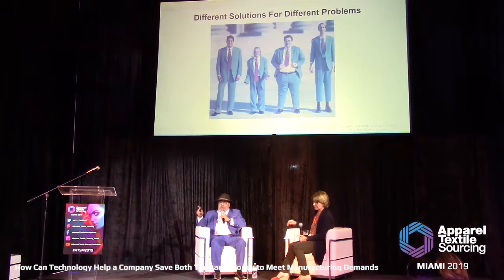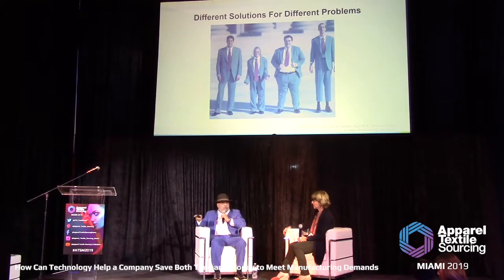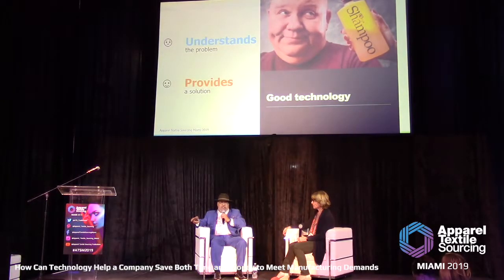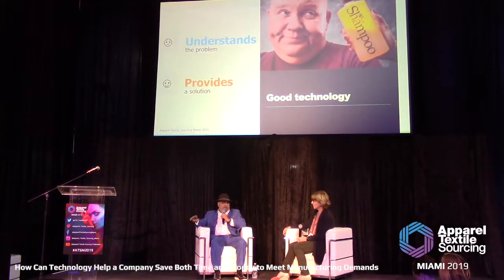I very strongly believe that we all have solutions, we just fail to recognize the problem. Anyone can solve a problem, but the biggest problem is first identifying the problem, isn't it? You agree? Well, then let's find out. We all say technology, but you know what? First, if you understand the problem, then you'll be able to provide the right solutions. There's no point selling a shampoo to a guy who doesn't have hair.